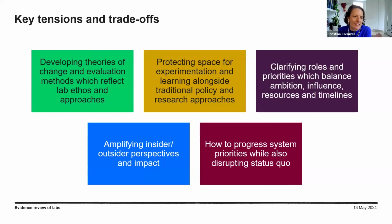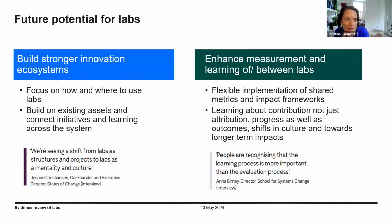And finally, just a couple of pointers on future potential for labs. People talked a lot about the one on the right, about the importance of developing new approaches to measurement and evaluation that can really help to push on the evidence base for innovation labs, and that really values what they bring around learning and around progress and around shifting culture, rather than just thinking about attributing outputs to outcomes and so on.